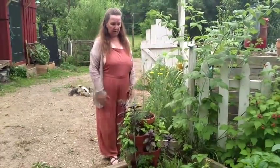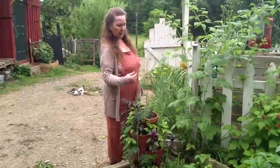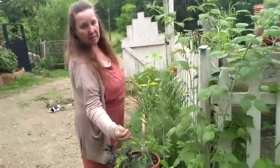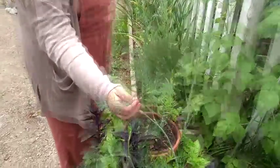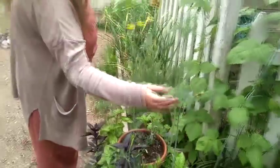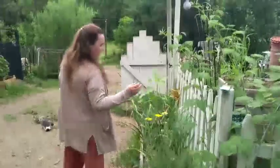I know by then the dill will be at seed, but someone pointed this out on one of my pictures on Instagram. Look at this. Can you see it? It's a swallowtail. He's been there all week long. Sure is. Beautiful.